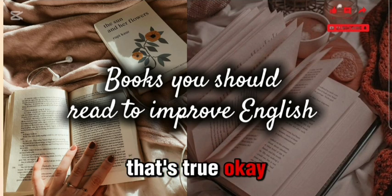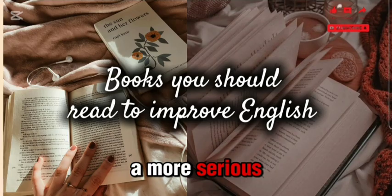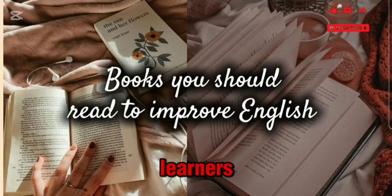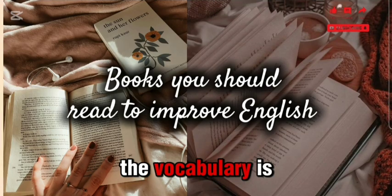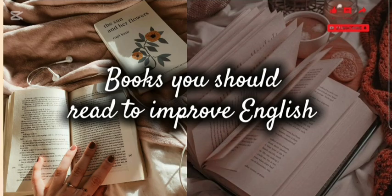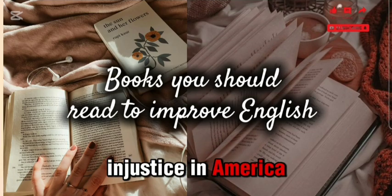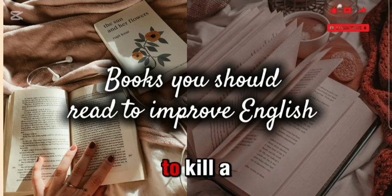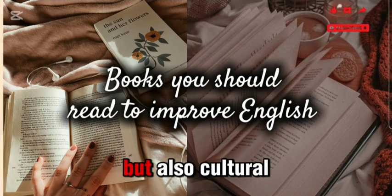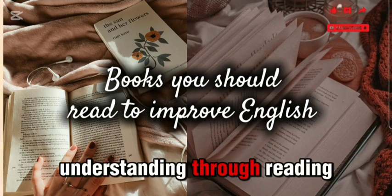That's true. Okay, so let's switch gears a bit and talk about a more serious book, To Kill a Mockingbird. This is another classic that's often recommended for English learners, and for good reason. I mean, the vocabulary is rich, but it's also a really powerful story about prejudice and injustice in America. Absolutely. And I think To Kill a Mockingbird is a great example of how you can learn not just vocabulary, but also cultural understanding through reading.